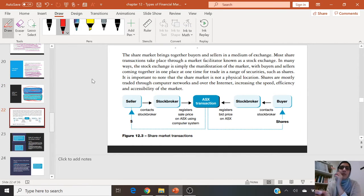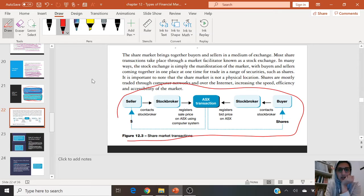Then we've got, so this basically tells us how share market transactions are actually done. What happens is that if you want to buy shares in a company, the seller, if I want to sell my shares, I just need to contact a stockbroker, and the stockbroker then registers the sale price of my shares on the ASX using the computer system, and then the transaction is put up. The same thing if I want to buy a share, I contact a stockbroker, and then the stockbroker registers my bid price on the ASX, and that way I can buy the shares. That's mainly how it works.